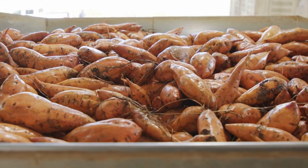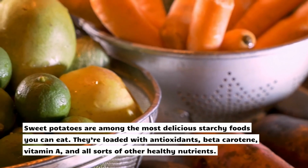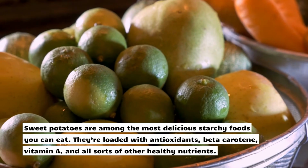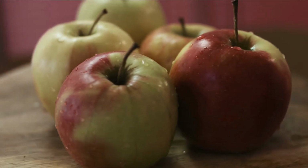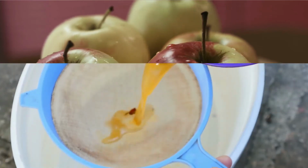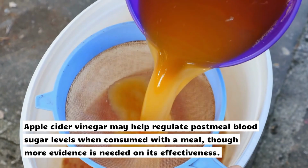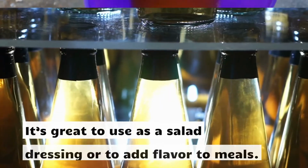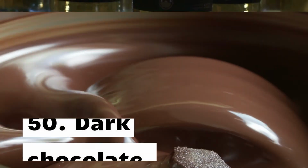48. Sweet potatoes. Sweet potatoes are among the most delicious starchy foods you can eat. They're loaded with antioxidants, beta-carotene, vitamin A, and all sorts of other healthy nutrients. 49. Apple cider vinegar. Apple cider vinegar may help regulate post-meal blood sugar levels when consumed with a meal, though more evidence is needed on its effectiveness. It's great to use as a salad dressing or to add flavor to meals.